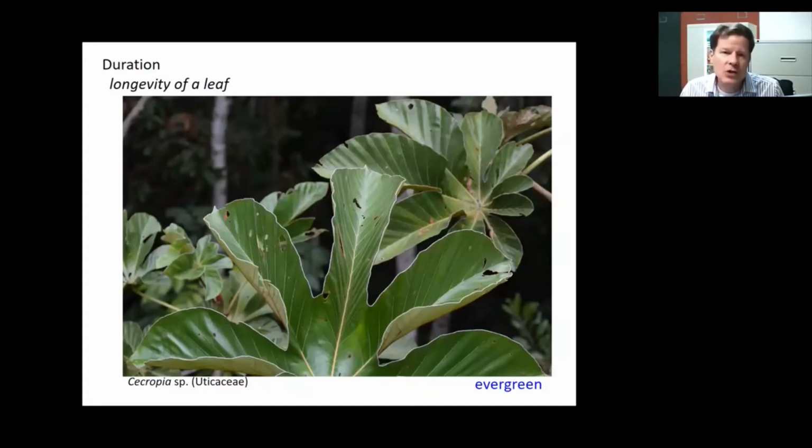Well, let's look at duration now. Duration is the longevity of a leaf. What we find in the rainforest is that essentially all leaves are evergreen. You can see in this view of Cecropia that the leaves are quite thick and leathery. In the rainforest, especially in Amazonian Peru, where the climate is fairly stable all year round, meaning the distribution of rainfall is pretty much equal all year round, we find that the leaves last years.